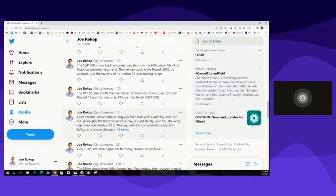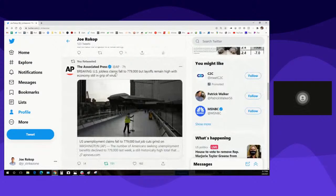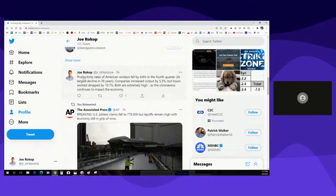So we can see S&P gain for the third consecutive day. We take a look up here. Jobless claims fell. However, productivity rates and workers fell. So with all of this information, right, and this kind of fundamental analysis, we take this into the day and say, all right, we are bullish.